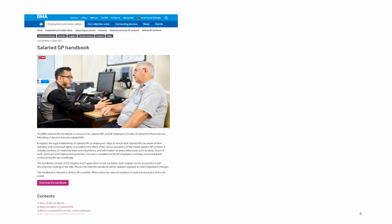The Salaried GP handbook on the BMA website should be your first port of call for any aspects relating to the model contract. And always remember that before you sign a contract, ask the BMA contract checking service to check the contract that you've been offered.